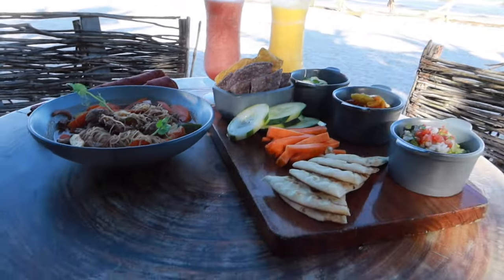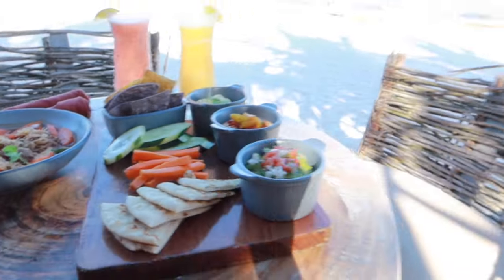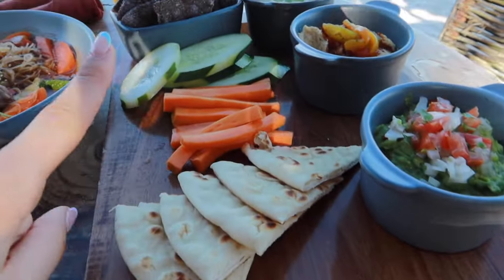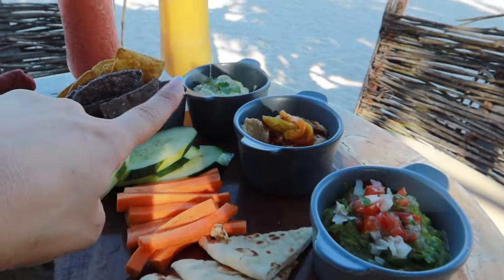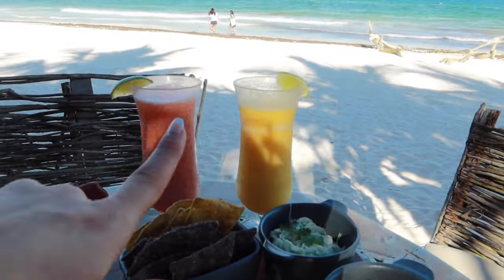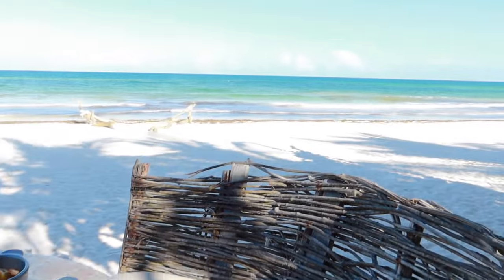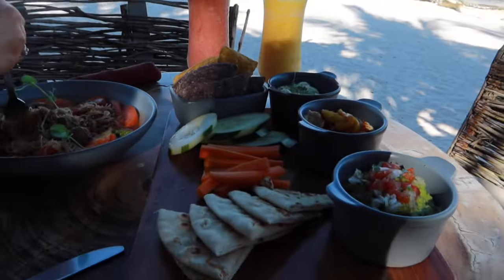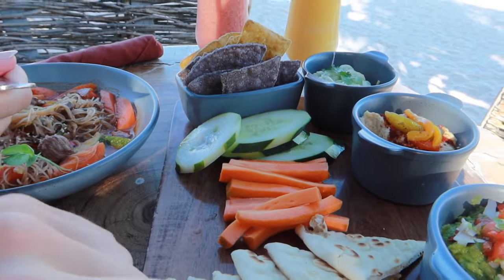We have got some, well, I guess late lunch really. We've got beef stir fry and then we got pita, carrots, tortilla chips with guacamole, hummus and tzatziki. And then I got a mango daiquiri and then we got another strawberry daiquiri. We're sitting in this little cocoon thing with this as our view. I'm hungry now, I can smell it. Also, the cucumber here is huge. It's the biggest cucumber I've ever seen.